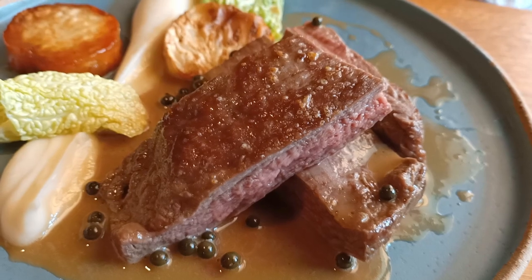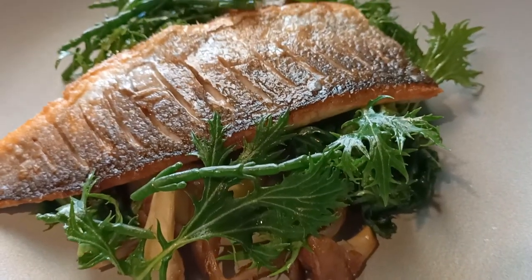Mm. Wow, this is so nice. It's really light and creamy, and it's got a slightly sweet taste to it as well. I like sweet, so it's right up my alley. Mm. Perfect start. Our mains of beef, chuck steak and fish were tasty and well presented.